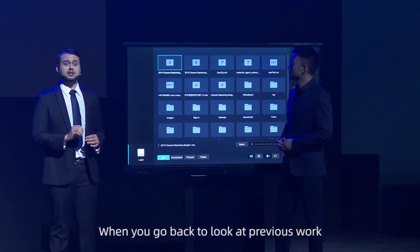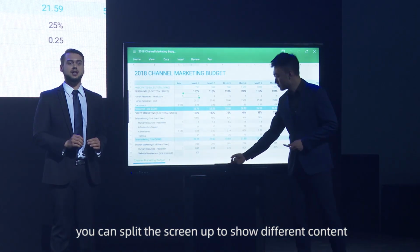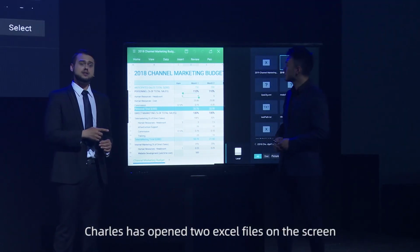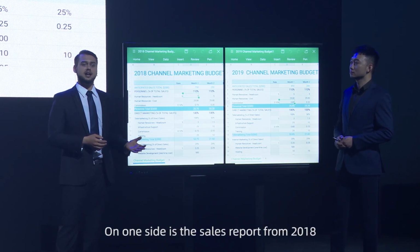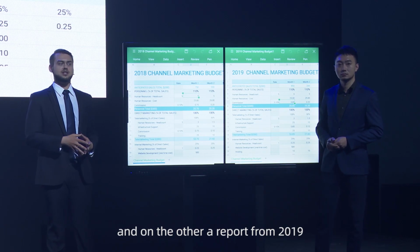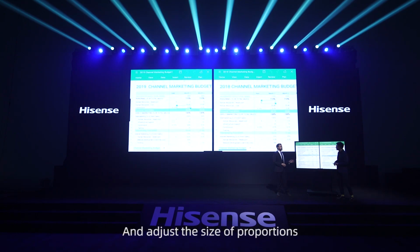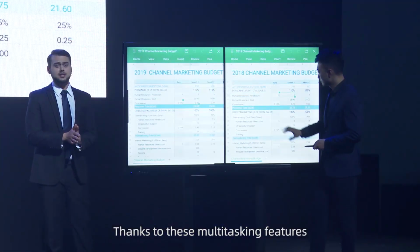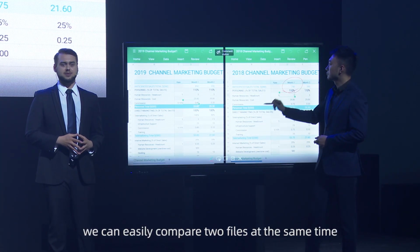When you go back to look at previous work, you can split the screen up to show different content and files at the same time. Right now, Charles has opened 2 Excel files on the screen. On one side is the sales report from 2018, and on the other, a report from 2019. You can easily swap windows and even adjust size proportion. Thanks to these multitasking features, we can easily compare 2 files at the same time.